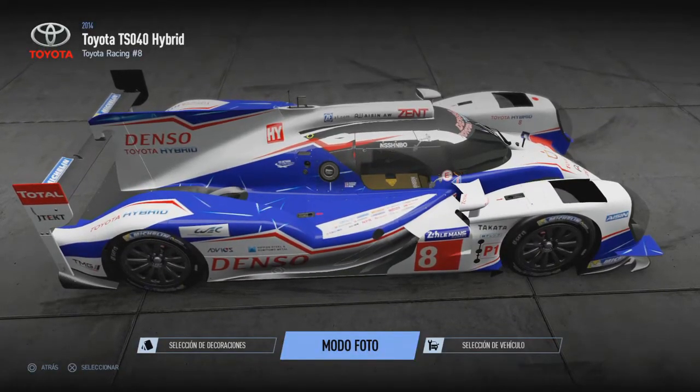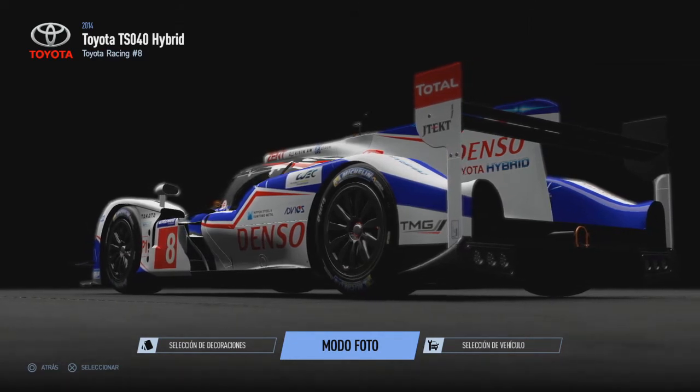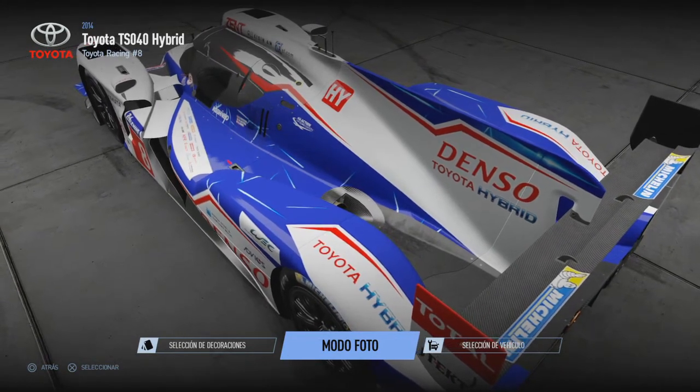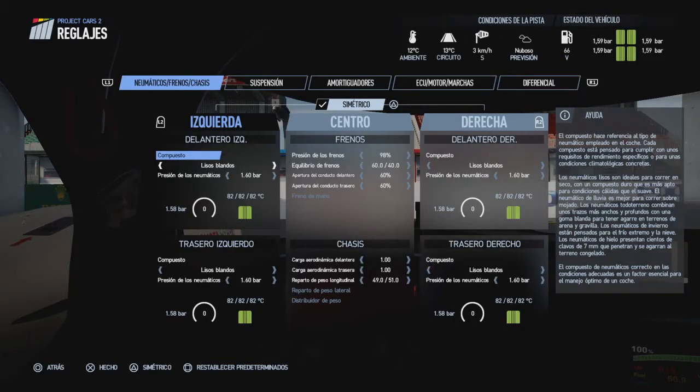And now we're gonna see the settings for the Denso Toyota TS040 hybrid. Yeah, I think it looks nice, this thing. So let's see the job on it. Okay, here we got the settings for the Toyota. I'm trying to be in a hurry. We are in the last hour of Le Mans and I'm trying to finish this video and put it all together. So let's go with it.